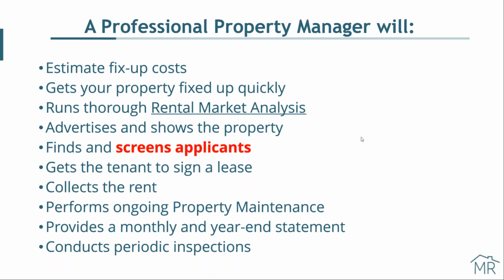A professional PM will take care of estimating any make-ready or maintenance costs. We will also take care of completing all of your make-ready and maintenance work. We take care of running thorough rental market analysis. We have leasing agents that will handle all of the advertising and showing of the property. They also aid in procuring and screening applicants.